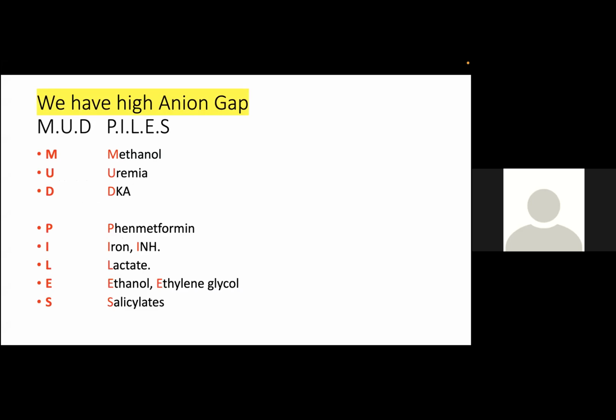M from methanol, U from uremia, D from DKA, P from phenethylamines, I from iron, L from lactate, E from ethanol and also ethylene glycol, S from salicylate or salicylic acid. Those are the causes of a high anion gap.